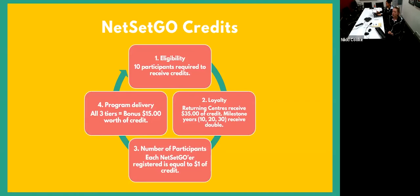The third one is number of participants. For every NetSetGoer that registers, you'll receive $1. And then lastly, if you're running all 3 tiers, you'll have a bonus $15 worth of credit. Now, we completely understand that not everyone runs all 3 tiers, and you're definitely not expected to, especially since a lot of the time it's not possible for smaller clubs. So please don't think that you're expected to.